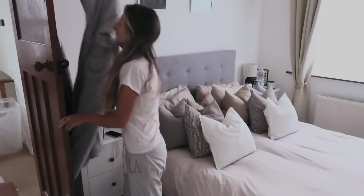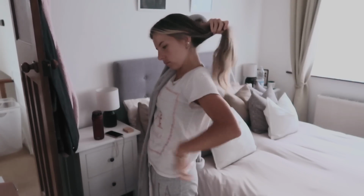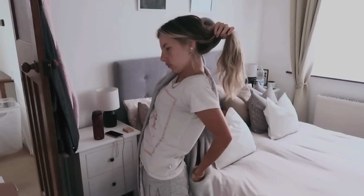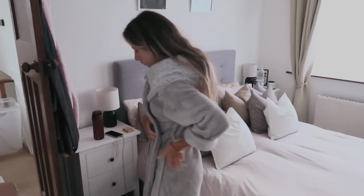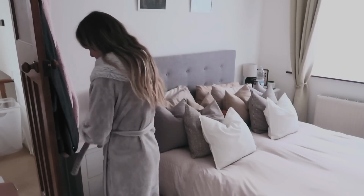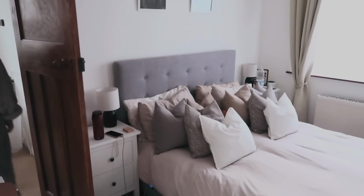Once I've made the bed, I pop on my dressing gown and my slippers because it is starting to get a little bit chilly in the mornings now, and I head downstairs to start sorting out Avery's medicines. She is still sleeping at the moment, so that gives me enough time just to get everything sorted before I go and get her up.